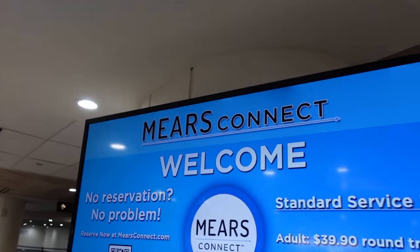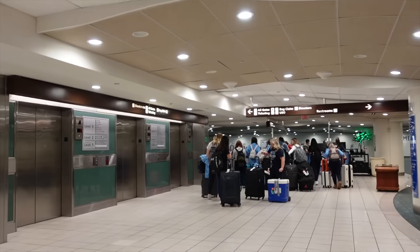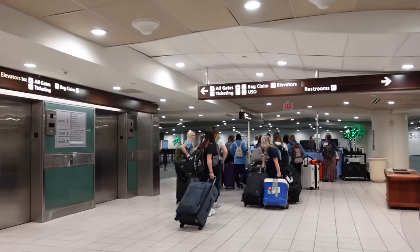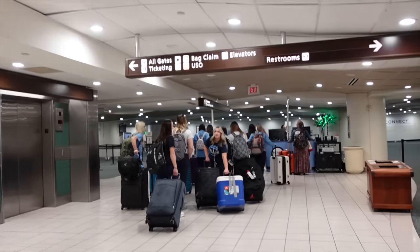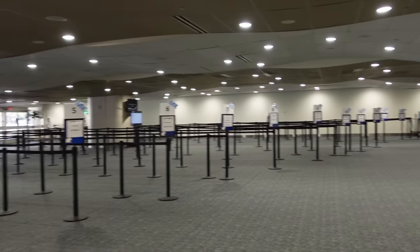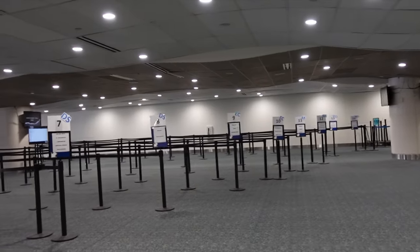So there you go, Mears Connect, welcome. Got your barcode, which I do. Oh, perfect. I'm so glad I don't have to wait in a really long queue, because that line was long. And I also am happy that I'm not renting a car, because this feels so much easier. Lord have mercy, this place is quiet. I don't think I've ever seen this area quiet before. I wonder if people are just not using Mears Connect anymore, or if it's just a quiet day today.